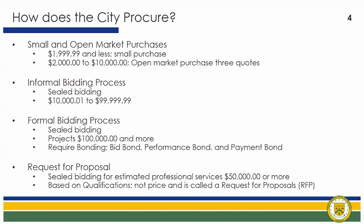Request for proposals. For estimated professional services costing $50,000 or more, the city uses a sealed bidding process known as a request for proposal, or RFP. This process is based on qualifications rather than price. The award for informal and formal bids are based on the lowest responsible bids received. These procurement methods help ensure the city obtains high-quality goods and services while maintaining fairness and integrity in the procurement process.